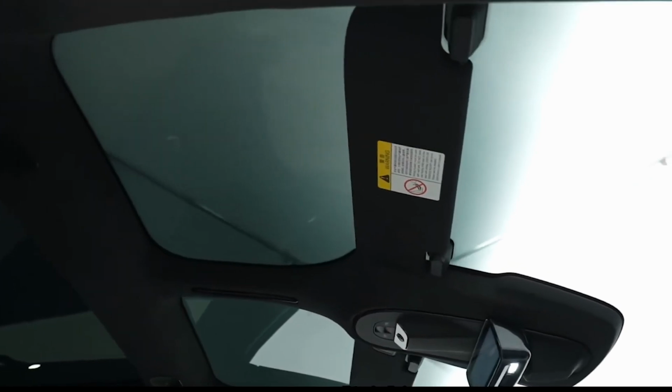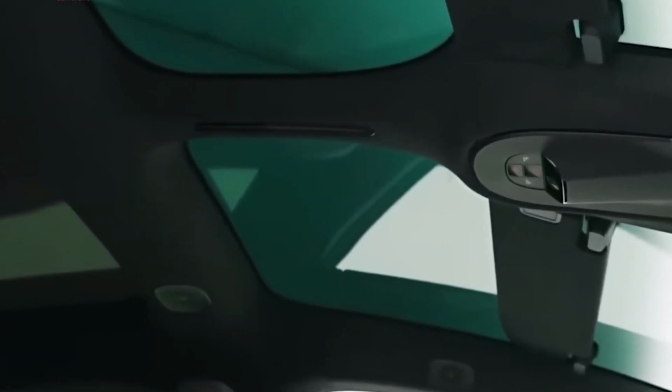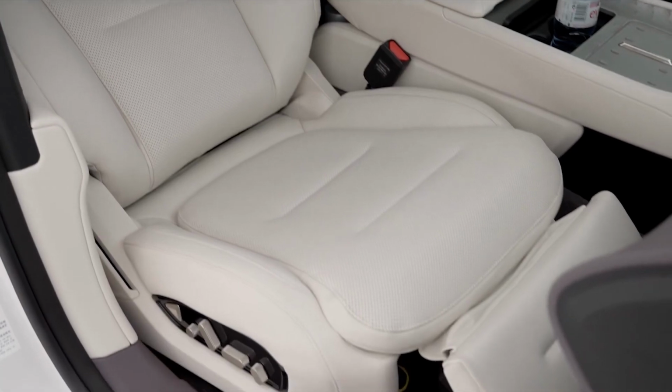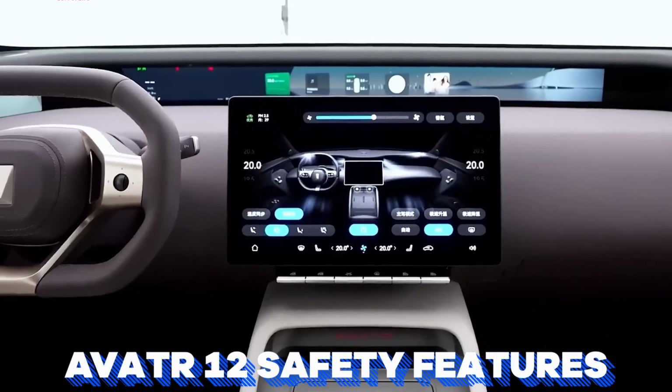Now, let's talk about the sky above you. The Avatr 12 boasts an electrochromic glass roof that's a real game changer. With a simple flick of a switch, you can transform it from opaque to transparent, letting you soak in the views or shade yourself from the elements. And don't even get us started on comfort. The Avatr 12 comes equipped with zero-gravity seats, making you feel like you're floating on air while cruising down the road. Safety? They've got you covered big time.